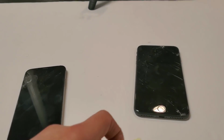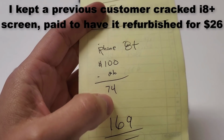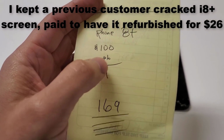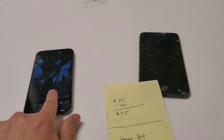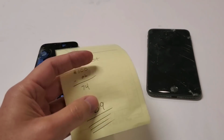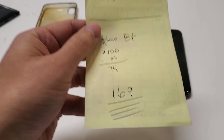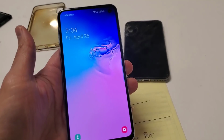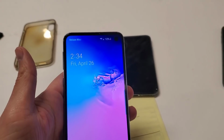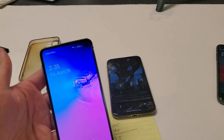And then over here with this iPhone 8 Plus, I charge $100 to fix this one, and they're gonna get a refurbished screen on their phone, and that screen cost 26 bucks. So I'm gonna make a $74 profit. With these two cell phones, in total, after deducting the cost of parts, I will make, let's see, their phone's going off. Okay, $169 in profit. Okay, so let's get this started. Once I'm finished fixing this phone, we'll come back to here.